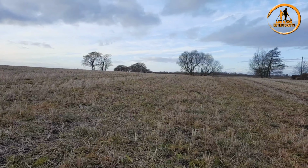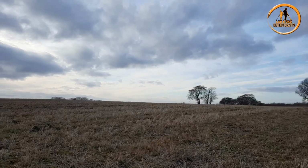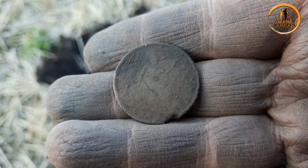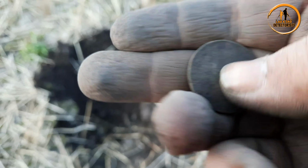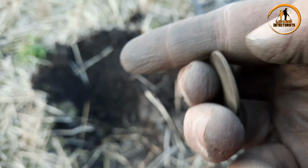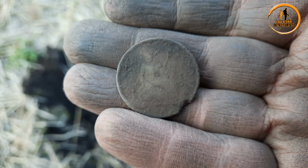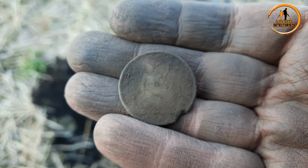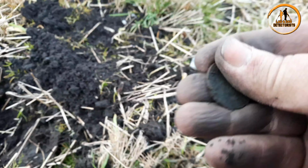My back is gone. Literally. It's a nice view, isn't it? 1862, halfpenny. Victoria. Just about noticed the Britannia on the back there. Let's keep going. Got an hour and a half actually. I thought the time was a lot later than that. It's only 5 o'clock. Probably last dig of the day.